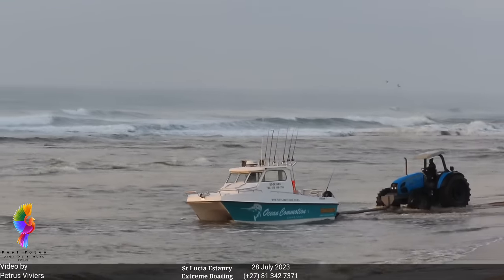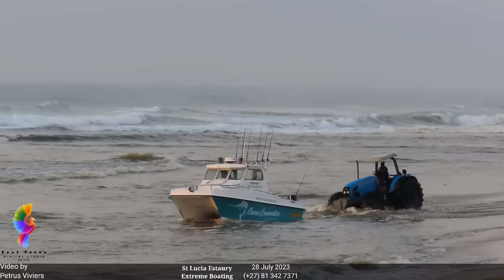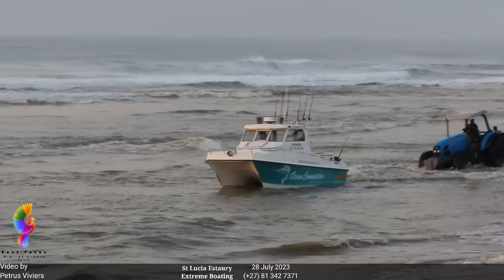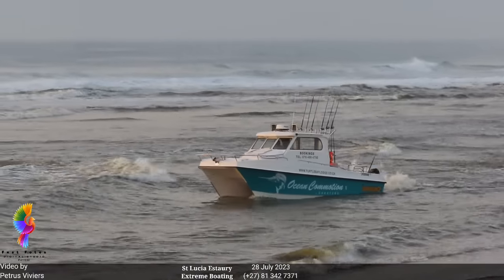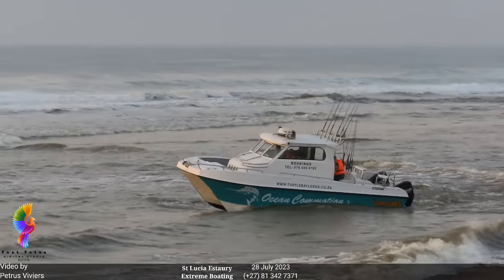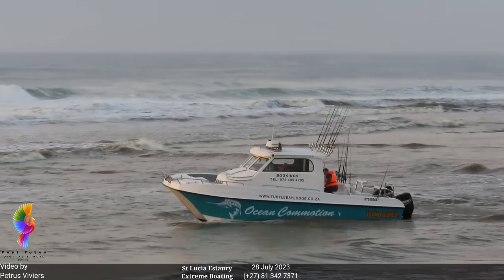Wiseman is correcting there a little bit. Ocean Commotion is turned sideways. That's a bugger up. Let's see how Stuart manages it very well. Well done, young man.